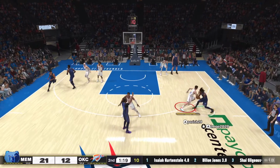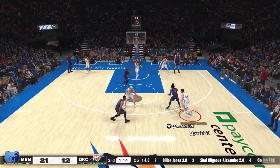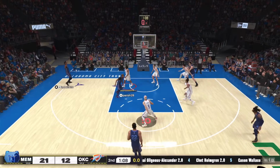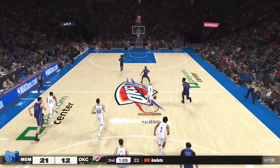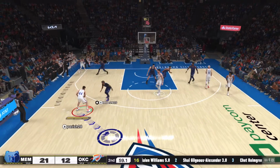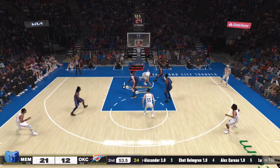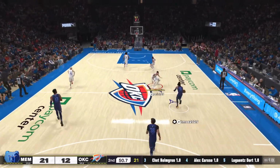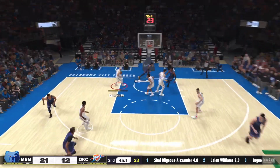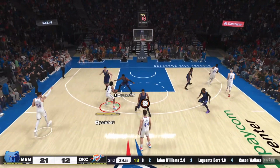Back to Morant. Memphis needs to get off a shot here. There's Jackson with the 3. Finding space on the perimeter, but he couldn't capitalize. Here's Topic. No scoring in this one. Edey with the rebound. Here's Morant. Caruso grabs the miss. Thunder trailing by 9. Pass to Jones.